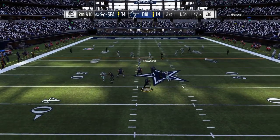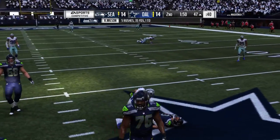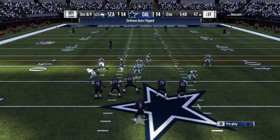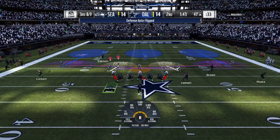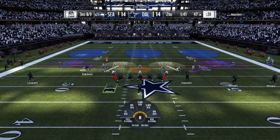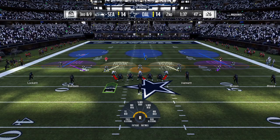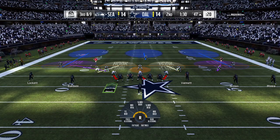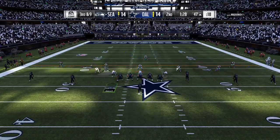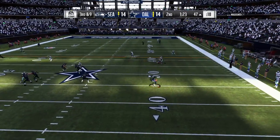On second down, Wilson. Stepping up, he's going to keep it. And he'll get it down to the 47 here. All that gets him is just a yard, and now it's third down.